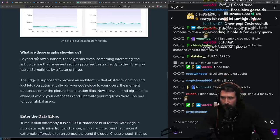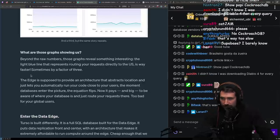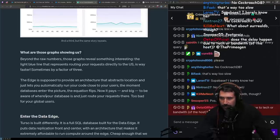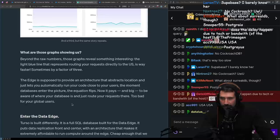Okay. What are those graphs showing us? Beyond the raw numbers, these graphs reveal something interesting. The light blue line that represents routing your request directly to the U.S. is way faster, sometimes by a factor of 3. The edge is supposed to provide an architecture that abstracts location and lets you just automatically run your code close to your users. The moment databases enter the picture, the equation flops. It pays, and big, to be aware of your database, where your database is, and just route your request there. Too bad for global users.